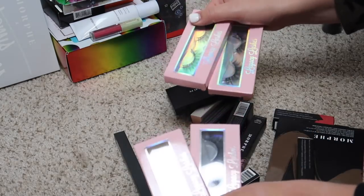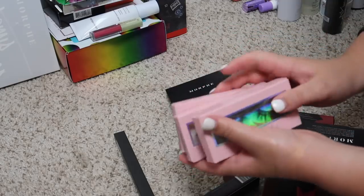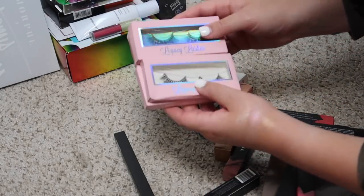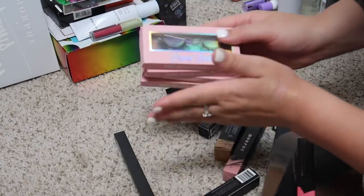Next, I have these lashes from Legacy Lashes, which are so cute, and I really appreciate them sending these to me. They are a smaller brand, so I will definitely give these a try.